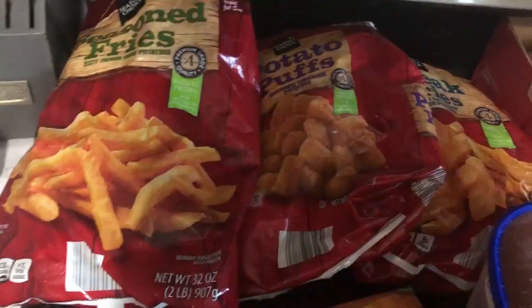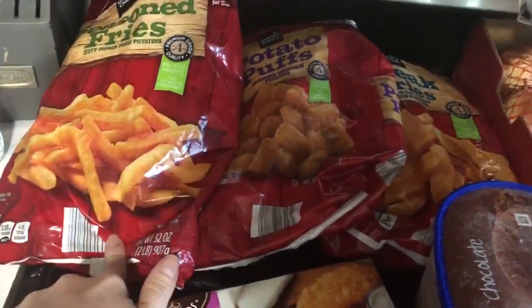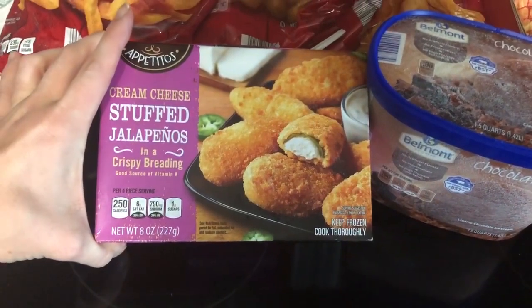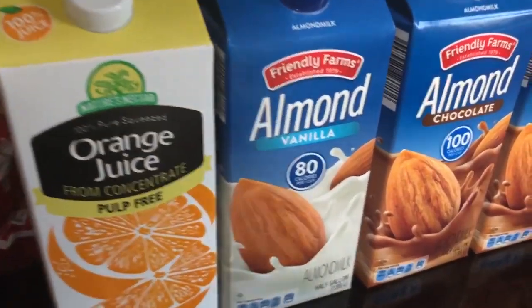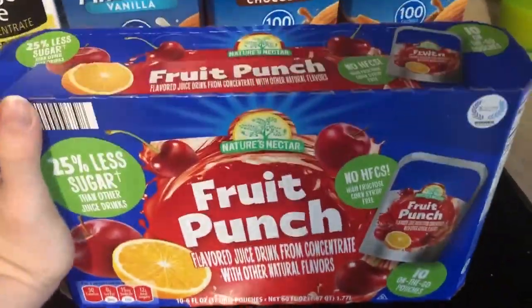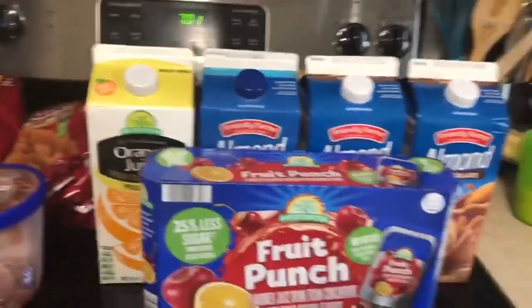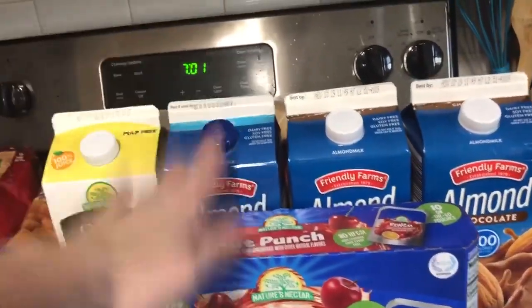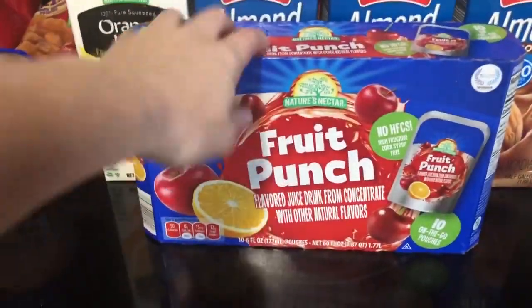It is insane. For some frozen stuff, I've got regular seasoned fries, potato fries, steak fries, ice cream, and jalapeno poppers. For drinks, I have orange juice, vanilla almond milk, and two things of chocolate almond milk, and these fruit punch pouches. They're kind of like Capri Sun pouches. It kind of depends by week what I get. We always have orange juice, vanilla almond milk, chocolate almond milk, and these.